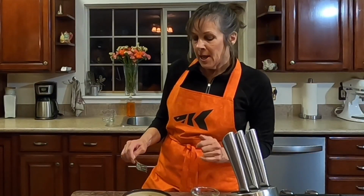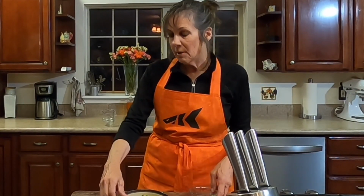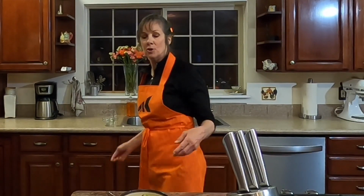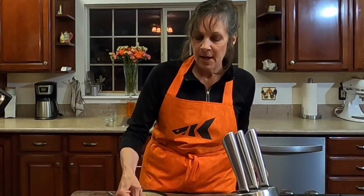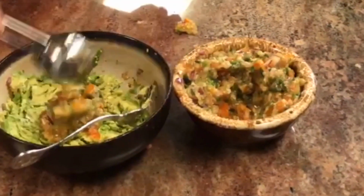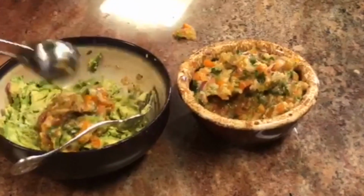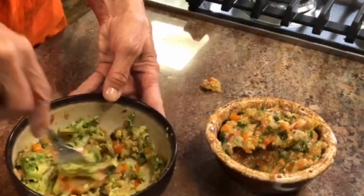Once you have your base of your salsa, and what we're doing is we're working on fish tacos right now. So I needed to make some salsa and some guacamole up in order to put it with our fish tacos. So we've mashed up our Hass avocado with 1 large. Then we're gonna take Sandi's salsa, 3 tablespoons. 1, 2, 3. All you have to do is mix that up like that.